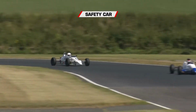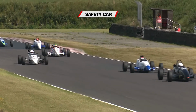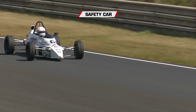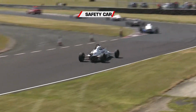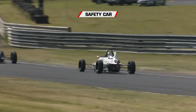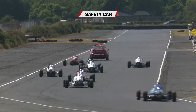There is surely one of the stars of the weekend, one of the unexpected stars of the weekend, Alan Davidson in car 61. Who'd have thought it? A pre-90 car up there with the post-89 and pro-class cars, and what a job he's doing as well, fully earning his status to be up there in the position he is. Fantastic job. And sixth is Niall Murray.